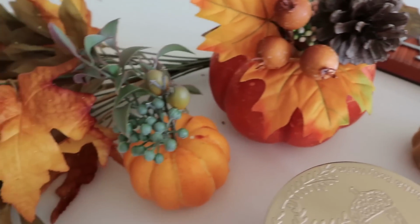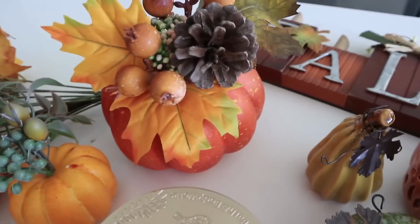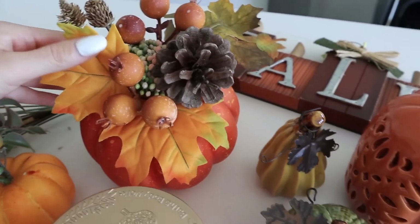Pretty much everything I got is from Michael's. I did go to Home Sense, but everything there just seemed a little bit more fancy, whereas this sort of stuff has a little bit more of a novelty feel to it.